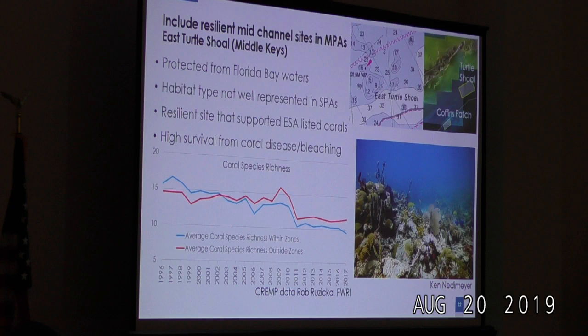This also includes some of these mid-shelf reefs that really are not well represented in the SPAs. And this is a very, very high relief series of aggregated patch reefs that occur in this area. And there still are ESA-listed corals through here, as well as a number of the other coral species that have, you know, virtually disappeared from some reefs from this ongoing coral disease event.